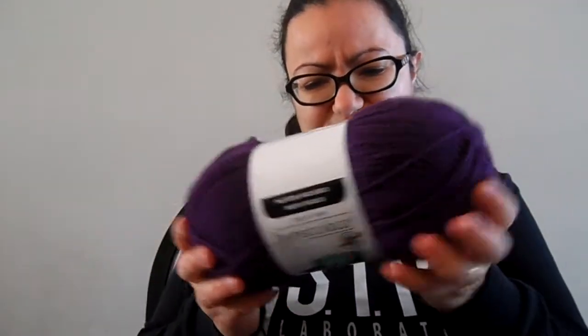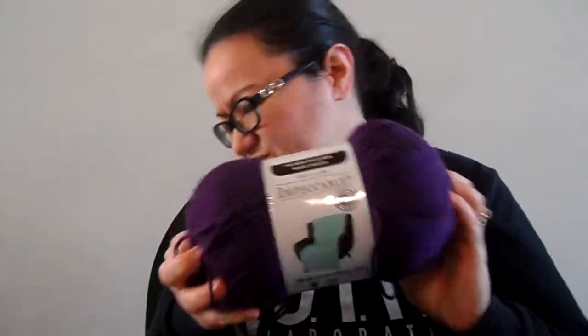So there's that. And then I don't need purple for anything in particular, but I didn't have any purple in my stash, and I just wanted a purple. So I got this Impeccable in Amethyst, just for fun.